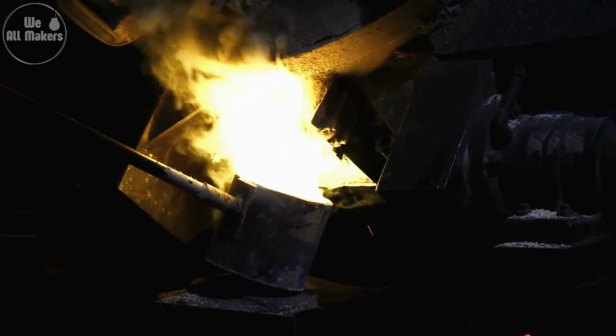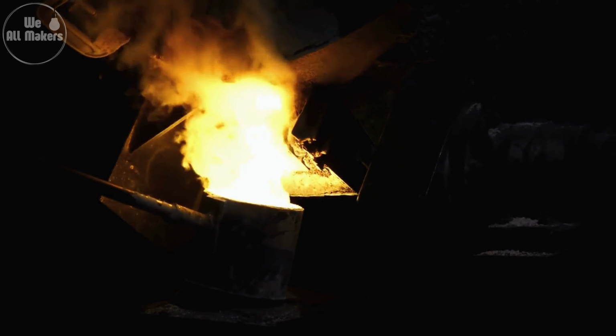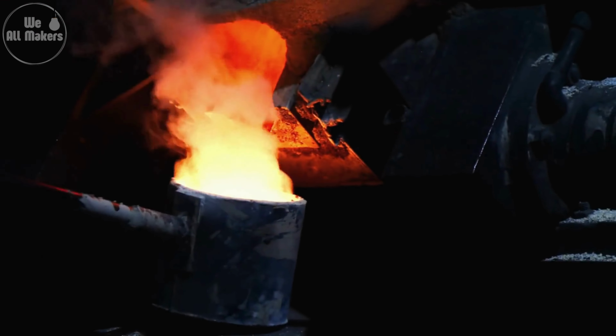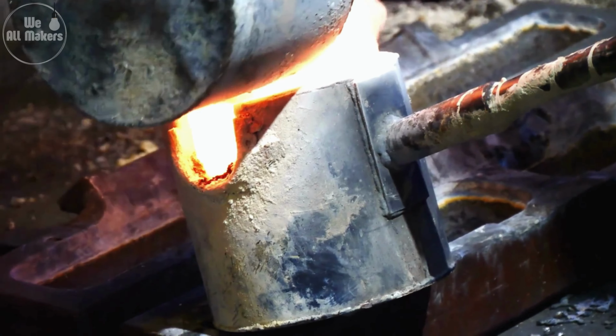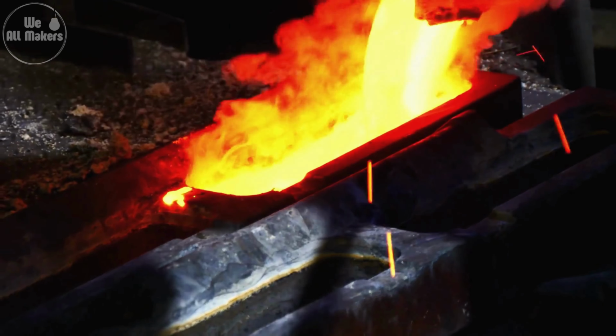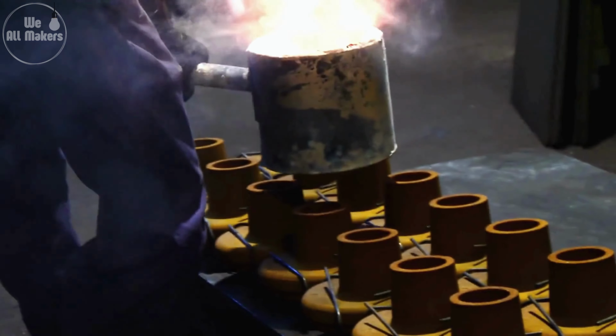For the casting, we use a sand mold specifically designed for impellers. First, the sand mold is heated to drive off any moisture. This step is crucial to prevent steam from interfering with the metal pour. Next, a chemical agent is applied to the mold to create a smooth surface and make it easier to remove the metal once it solidifies.